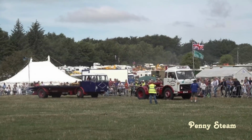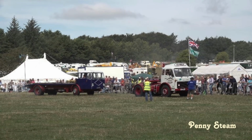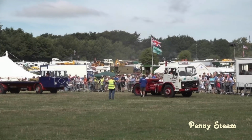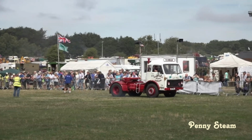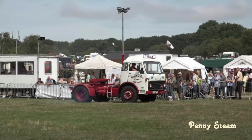I only know of about 4, but what a beauty that is. Well done, young man. I take my hat off to people that, it's the same with cars. If anybody's got a Hillman Avenger or a Renault Dauphine, I really do take my hat off to you because you put some work in.